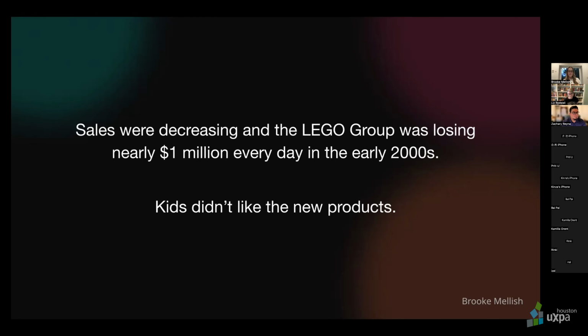They had all these really great core products and they just kind of let them fall by the wayside. They weren't getting any user feedback anymore. They were starting to build all these new, cool, fun things that they liked, but they didn't know if it was actually landing with the customers. And it wasn't. It was pretty simple. The kids didn't like the new products.